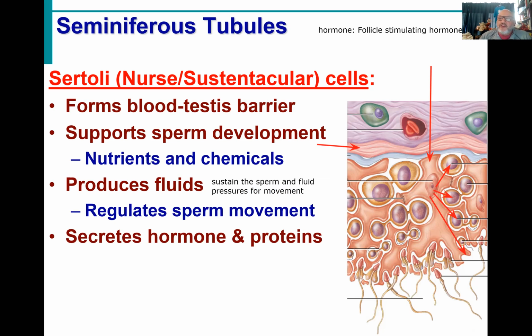But our nurse cell also is responsible for producing hormones. In particular, our nurse cells produce the hormone inhibin. Remember, inhibin plays a vital role in inhibiting the production and release of follicle stimulating hormone, because as we said, even though we have to make 500 million sperm a day, the testes could do more, and more isn't necessarily better. So we want to regulate that process of sperm production, and inhibin plays an important role in that.